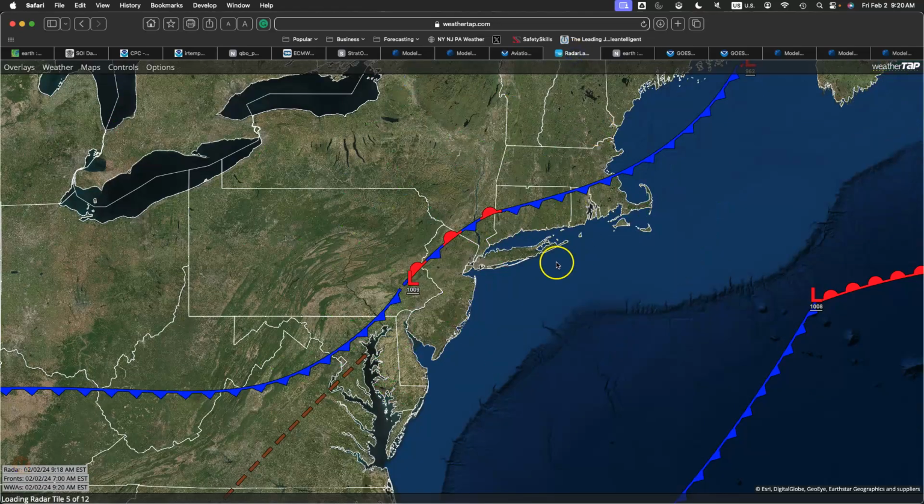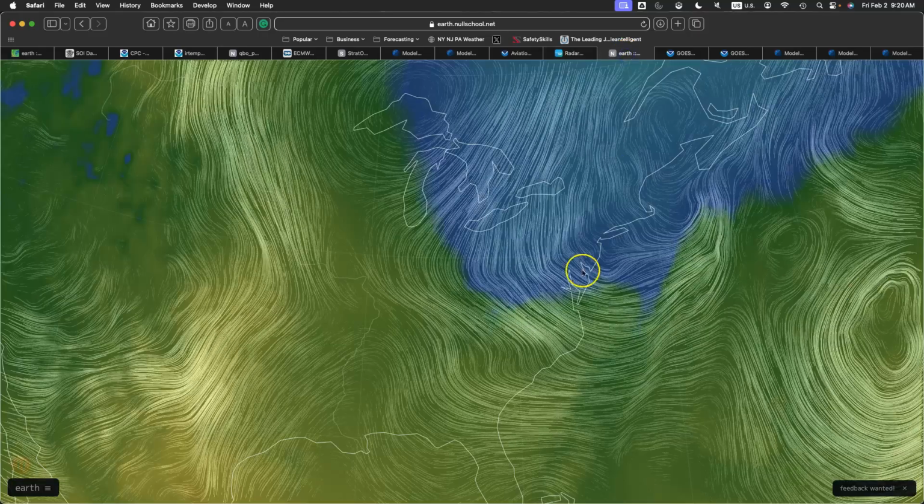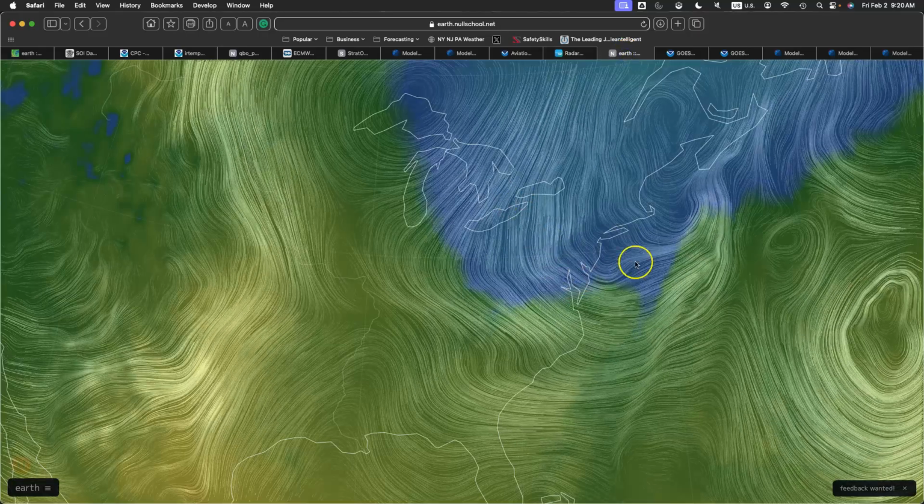As we see on our surface map and radar from WeatherTap, there is our cold front that is moving through. There's our little wave of low pressure, and there is our precipitation with some snow mixed in. Not expecting much in the way of accumulation, a trace here and there in higher elevations, but nothing really all that impressive. There is our cold air transport starting to take hold.